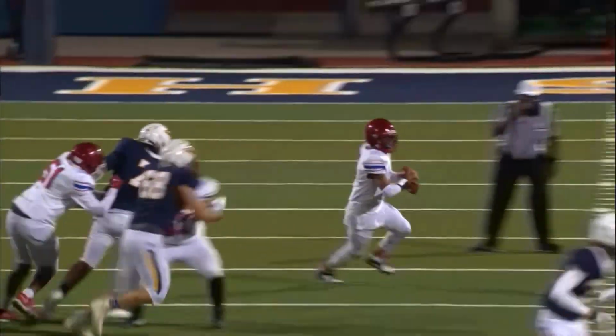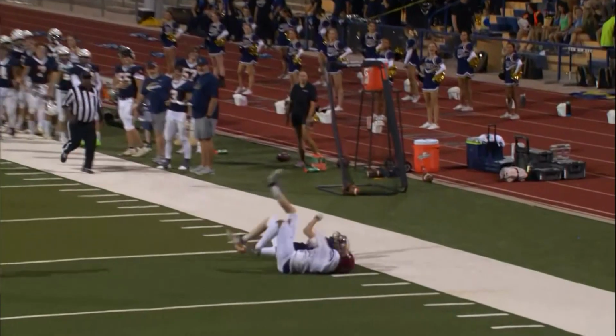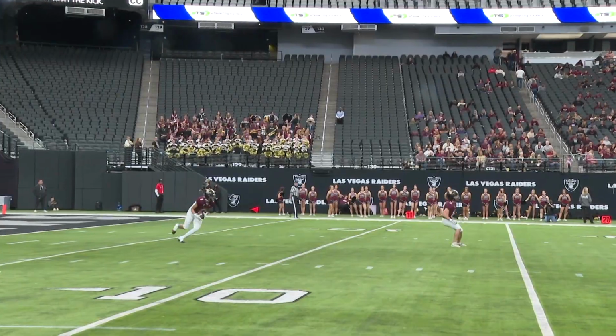Ball mistimed it, and a great catch by Ellis. Way to concentrate. I thought Hopkins was going to keep it there.